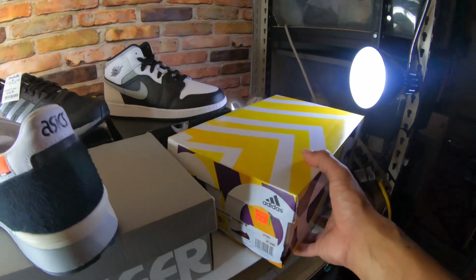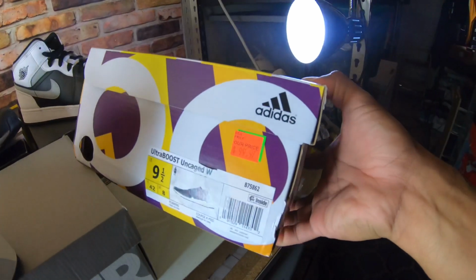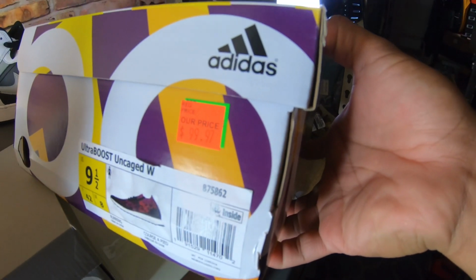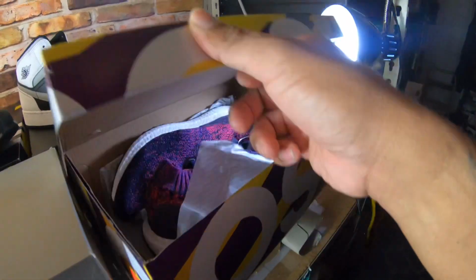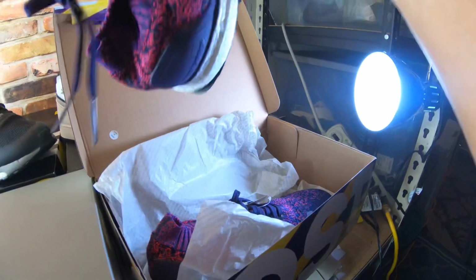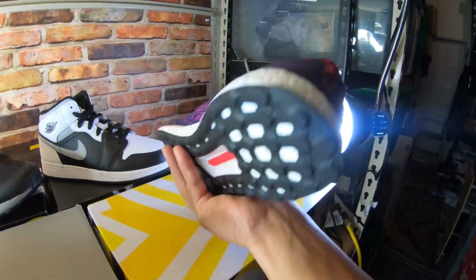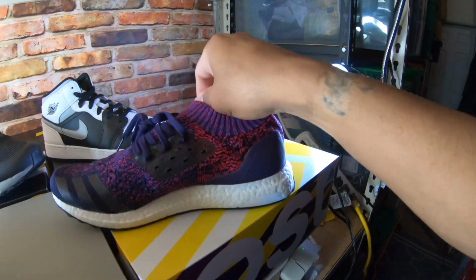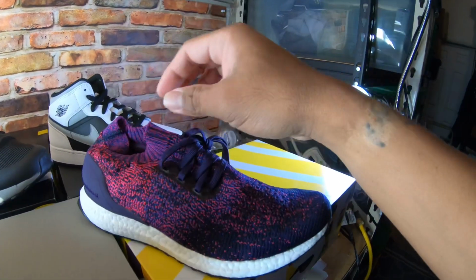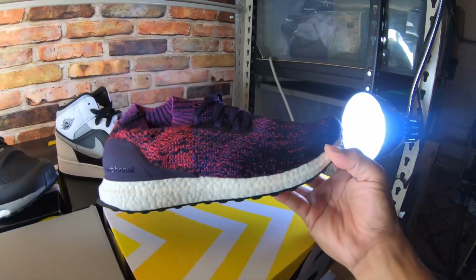Okay. Tapos 99.97 Ultra Boost Uncaged Women's, nakuha natin sa outlet to 99.97 minus 50%, so naging somewhere 45 na lang yan. Magandang running shoes to. This one's really good for running. I already have a lot of Ultra Boost and it is very comfortable shoes for running. So yun, nabenta natin ng 103.